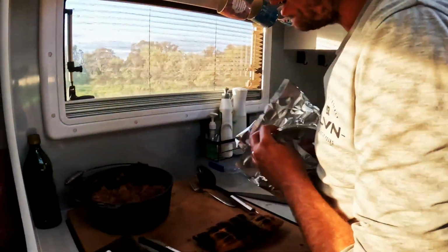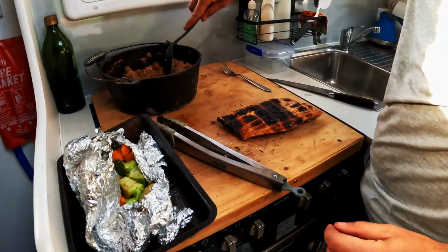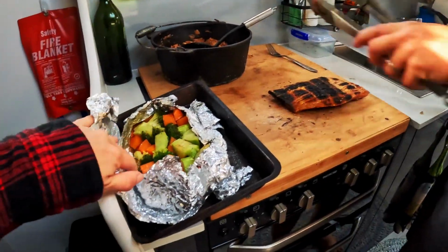Look at this. I'm so happy with the pulled pork. Pulled pork. I'm actually really happy with the crackle cooked on the Ozpig. That was awesome. Yeah, I'm hoping it's okay. I'm going to cut into it. They just cooked in.